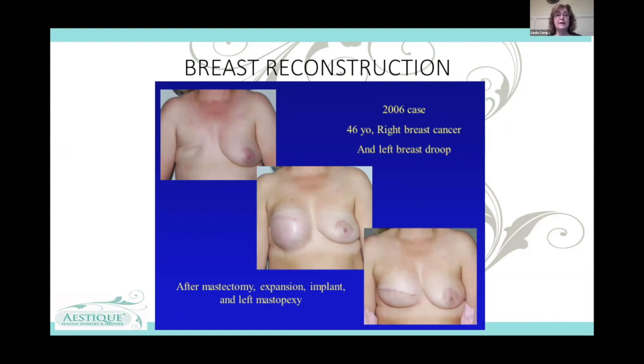So you can see this expander implant breast sits very high and perky. So her left breast, which is still her native breast, if it were very large, we might have had to reduce it. If it were just saggy, even more saggy than this one, we may have had to do that full keyhole pattern to lift the breast. Sometimes the breast is very small and a woman would choose to have a larger breast. So when we reconstruct with a larger implant, we can actually do an augmentation to the opposite breast for symmetry. And insurance is mandated to cover mastectomy breast reconstruction and opposite breast symmetry surgery. Oh, great. That's really important to know.